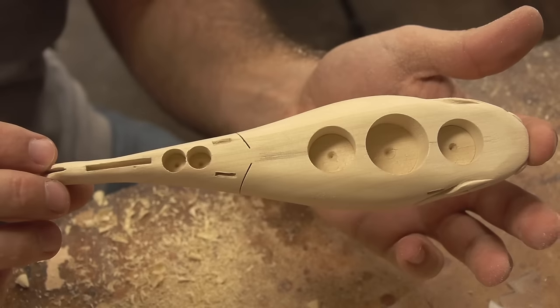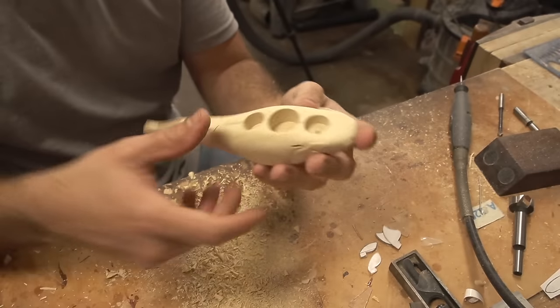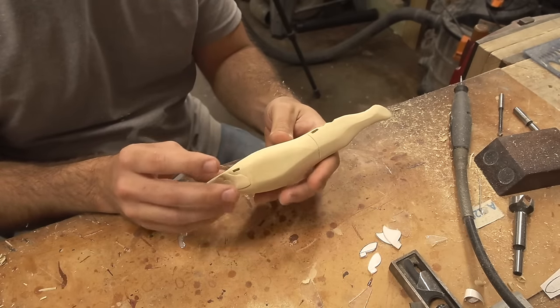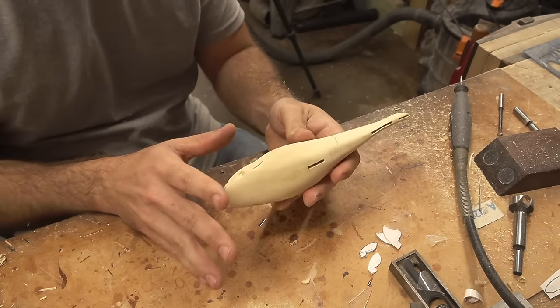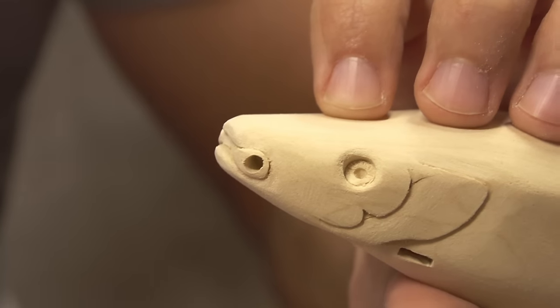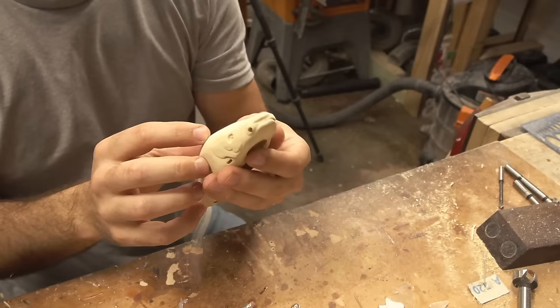Very clean. I hope that's enough, because that's all I feel like drilling. I'm gonna sand this thing quite a bit more. What else? Cut the joint, establish all the pilot holes, and then seal the wood. That's where some small ice spikes are gonna go inside of for whiskers.